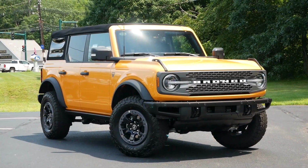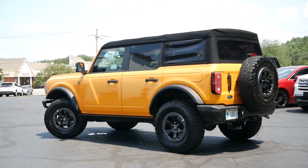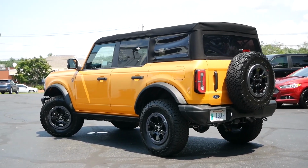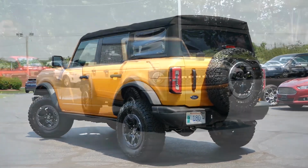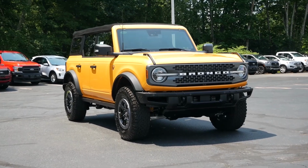It's been a long time since we've seen so much excitement and anticipation for a vehicle where buyers are finding themselves on a waiting list to receive one. But the Ford Bronco's return has sparked a rekindled interest in rugged off-roaders that can literally do it all.